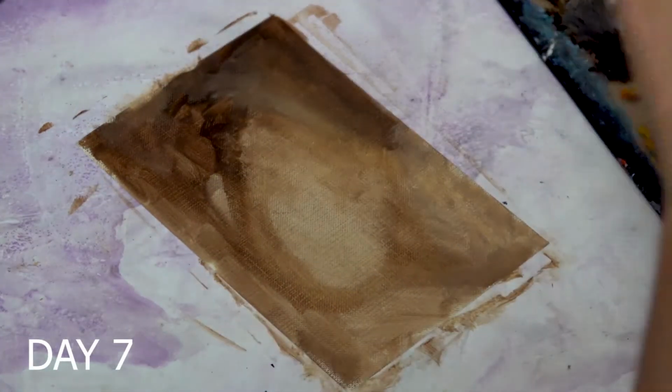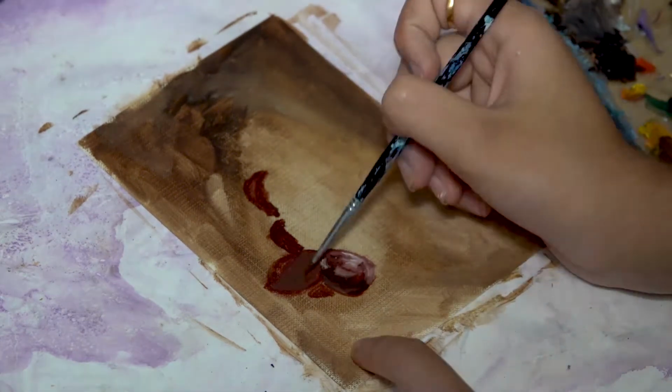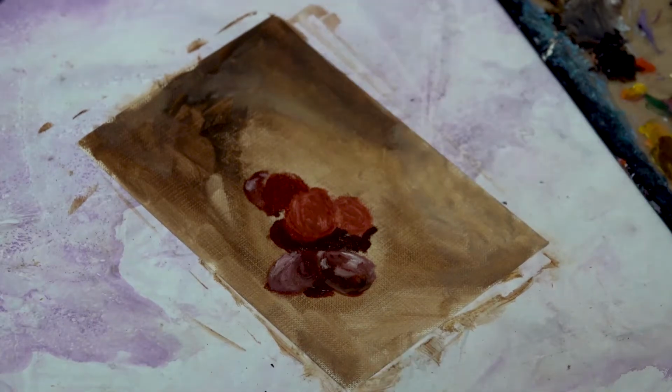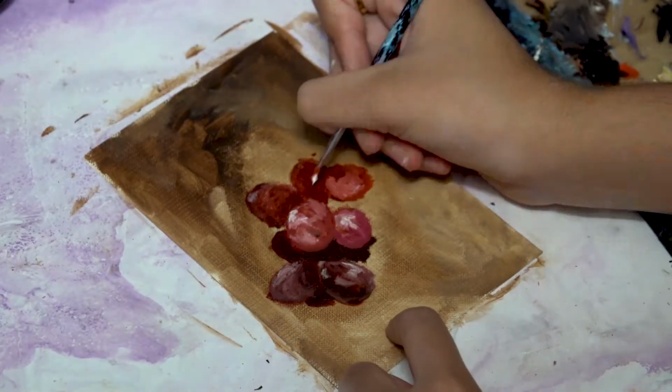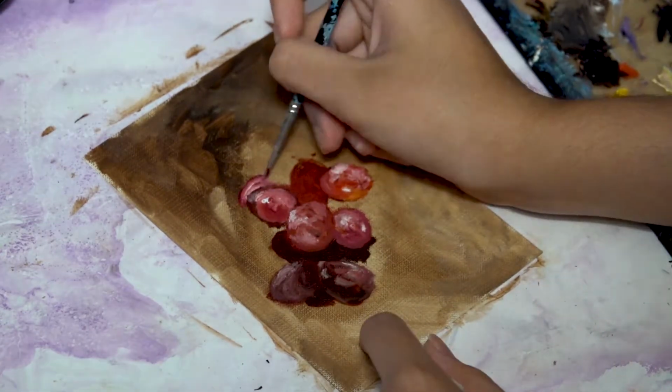So for day 7, I wanted to paint something that I've always wanted to paint more and improve on, which is still life painting. I'm not that great at it still, but let's be honest, it's because I've never practiced. I can literally count the amount of times I've painted still life on one hand. So I really enjoyed this painting, and I am actually looking forward to painting more still life in the future.